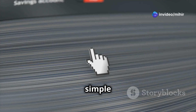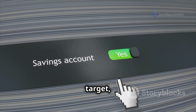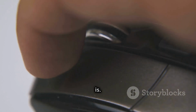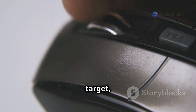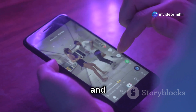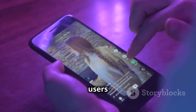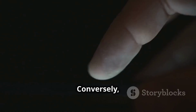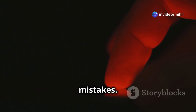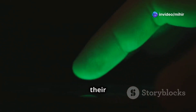In simple terms, Fitt's Law says that the time it takes to move to a target, like a button, depends on how big the target is and how far away it is. The larger and closer the target, the quicker and easier it is to click. Bigger and closer equals faster and easier. This means that when buttons are large and within easy reach, users can interact with them more efficiently. Conversely, smaller and farther away means more effort and more chances for mistakes. Users are more likely to miss the target or take longer to complete their tasks.